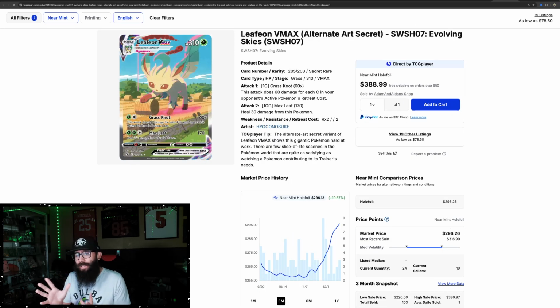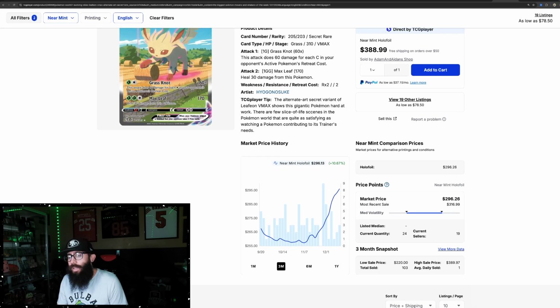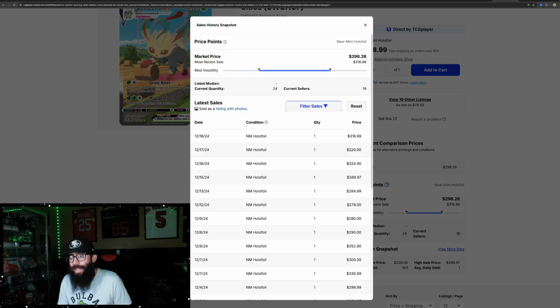Now this card's a little different story on the chart. We've talked about this somewhat recently. In the past 3 months, just up 10%, from a low of 250 up to 290. So dollar-wise, pretty good. Percentage-wise, not as much. Most recent sale, they're saying, is 316 with 24 copies listed. So not a lot of copies. And last sold being 316.